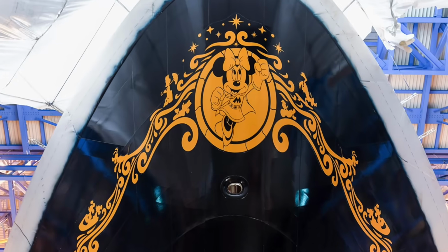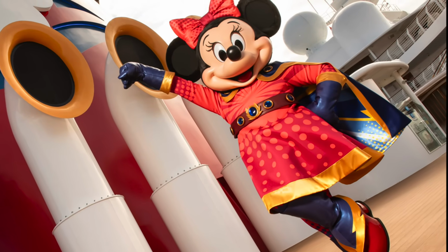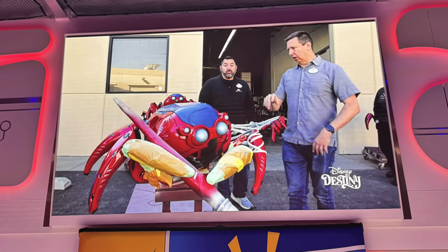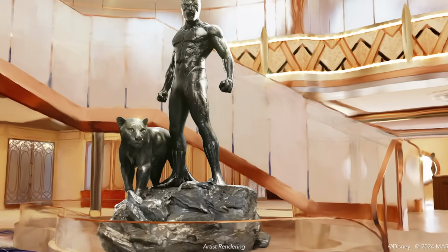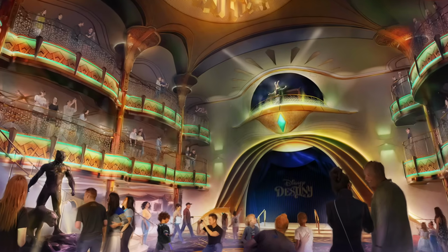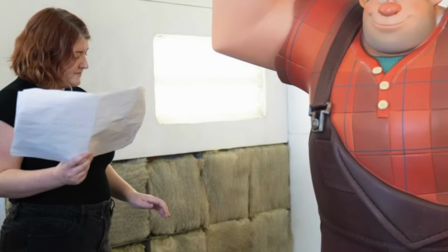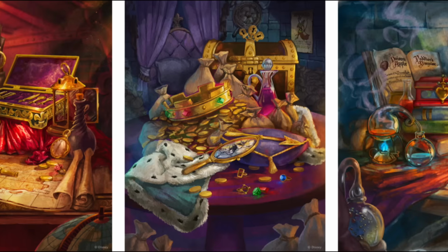On the bow, we've got Minnie sporting a flowing red cape. I love superhero Minnie. She is ready to save the day. On the stern, we've got Spider-Man in his classic pose. He is the first ever Marvel figure in that spot. Once you step into the Grand Hall, you're going to be greeted by the imposing Black Panther statue. At night, the lighting is going to shift from bright hero blues to moody villain purples, depending on who's in there and what's going on. Absolutely perfect when switching from a Heroes Unite to a Villains Takeover party.